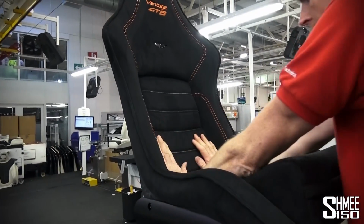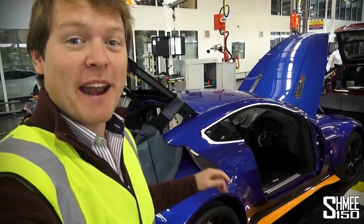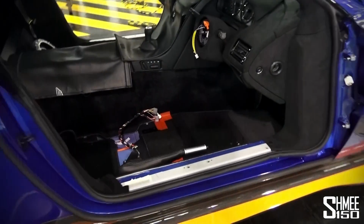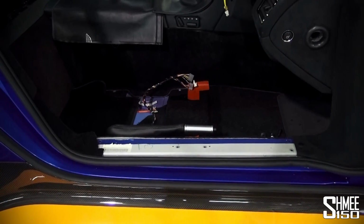And we're left with my GT8 driver's seat. Now this should be quite fun. I've signed the driver's seat, but I haven't yet signed the car. And I think the perfect place to do this is going to be right here on the driver's door sill. So this gets covered by a door sill plaque with a carbon fibre badge. So you'll see that when the car's completed.